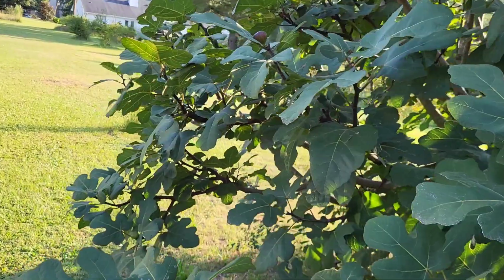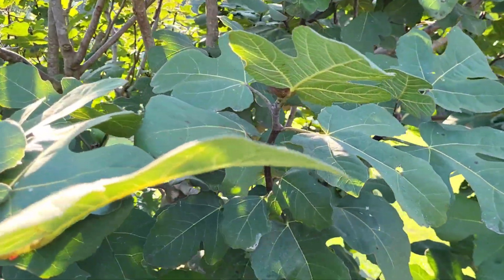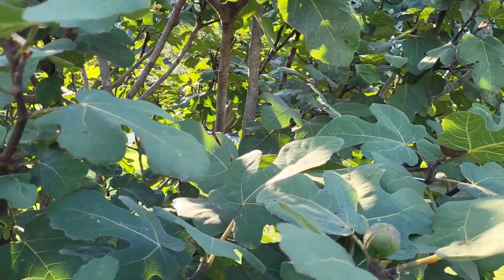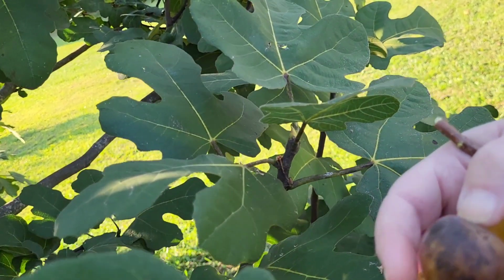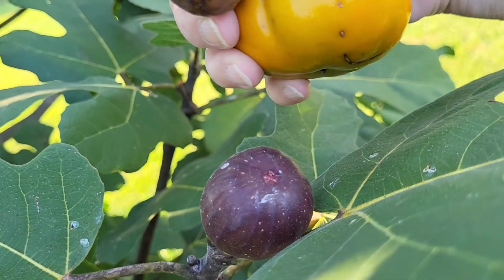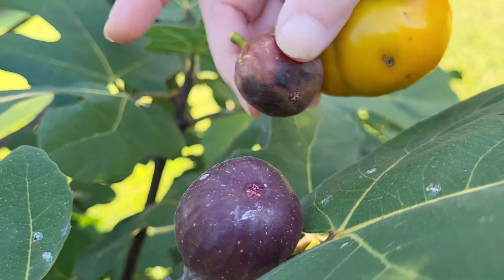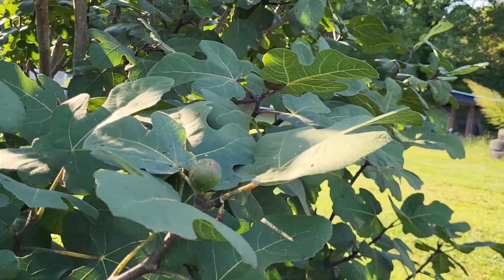This is a, what do you call it, Chicago fig. It is way more prolific. It is bigger fruit. See, we can compare. This is not even ripe. This one here is not ripe yet. This one's ripe, and you can see the size difference. So I'm not sure what kind of fruit this is, but this is Chicago fig, and it's very cold hardy.